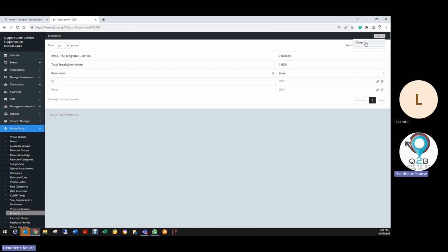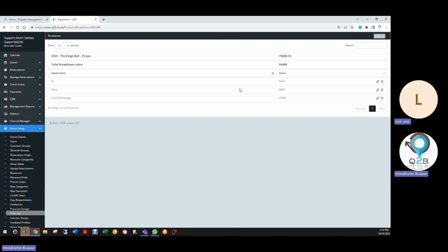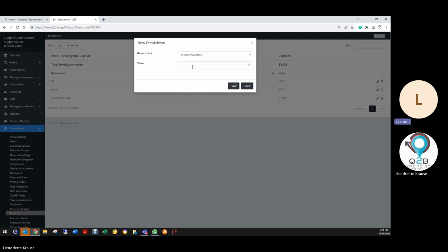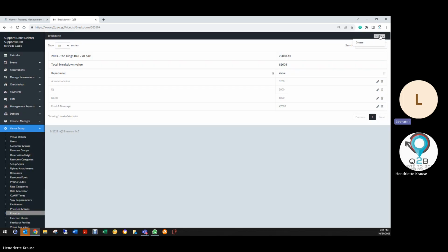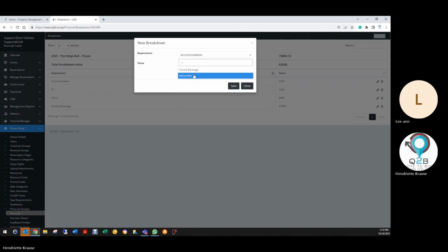And then the next one? Food and bev, which is 47,608. And then accommodation, which is 3,200. And the next one is venue hire, which is 13,200.